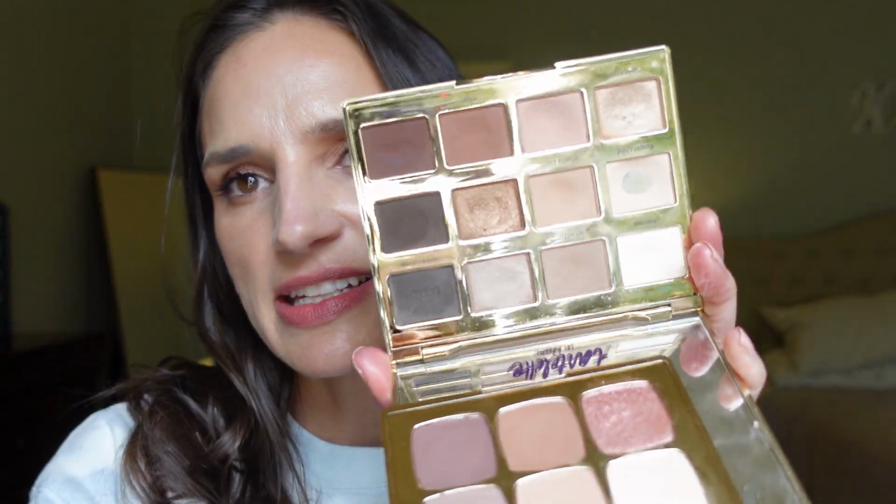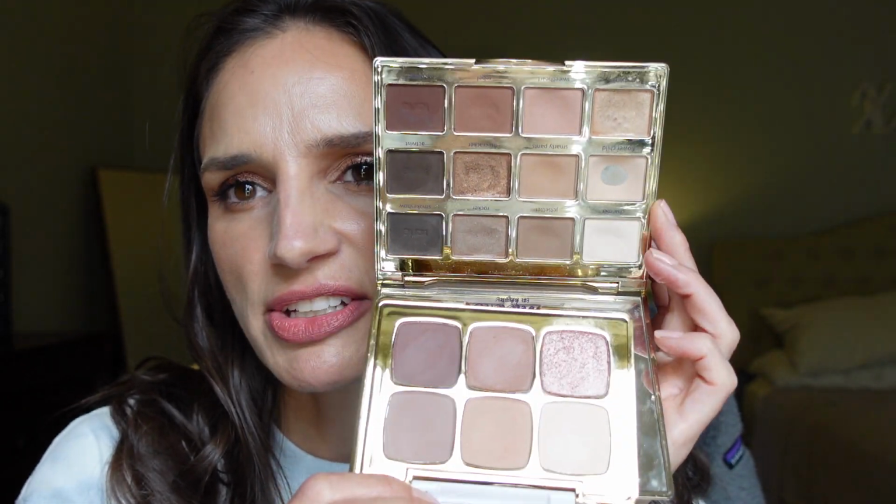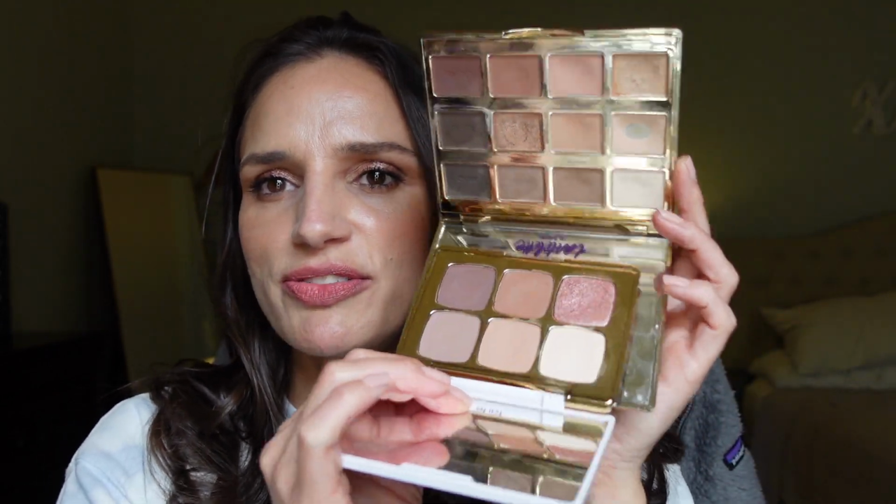So let's do some comparisons. The original Tartelette obviously is going to look pretty similar to the mini Tartelette that comes in here, because that's what it's based off of. I have the Tartelette in Bloom, but still the shadows are pretty in the same family. They're very neutral. I would even say Tartelette in Bloom leans a little bit warmer. I don't have the original Tartelette, so I can't compare it to that. But very neutral, very pretty.